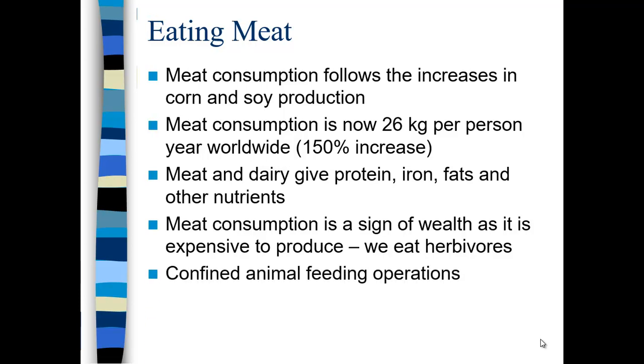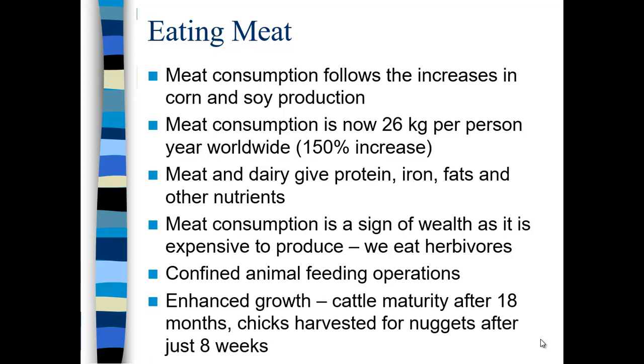Okay. And in the United States, we have a lot of confined animal feeding operations. We look at chickens in cages, beef that are in feeding yards, things like that. And so it doesn't take a whole lot of land, but the land is overused. Okay.